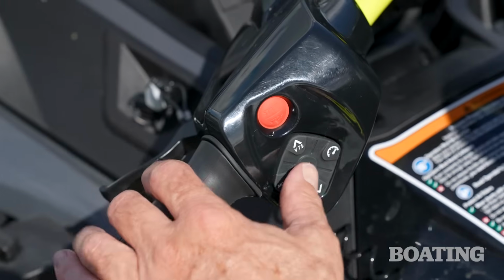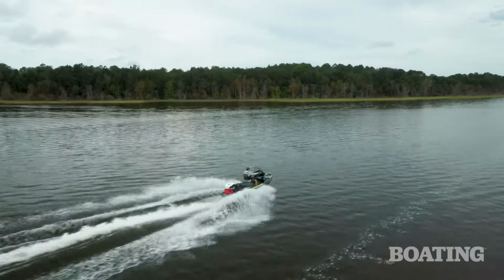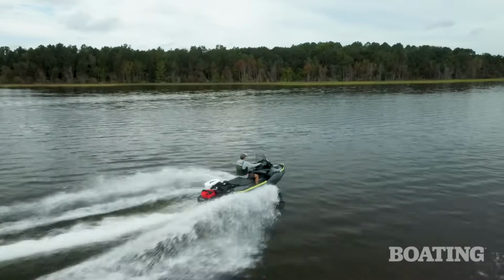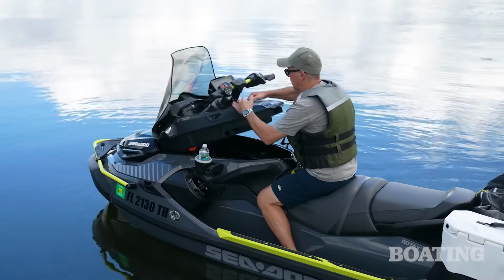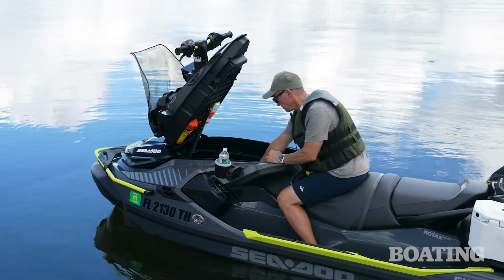A standout is the intelligent debris-free pump system. Now if I run into weeds or debris, the IDF system can reverse flush the pump by simply spinning the impeller in reverse. It's all done right here from the saddle at just the touch of a button. Speaking of convenience from the saddle, the Explorer Pro also features this sizeable bow storage compartment. Now I can easily access it from a seated position.